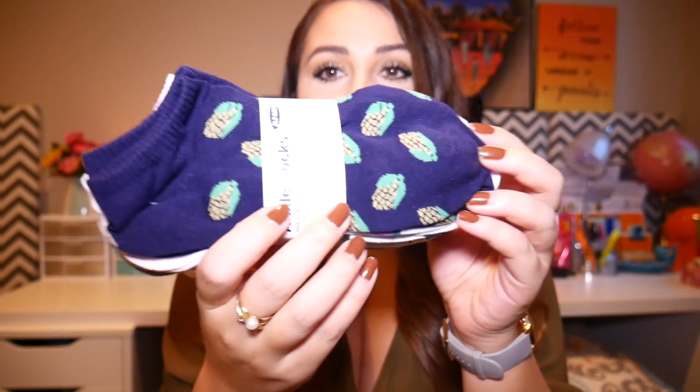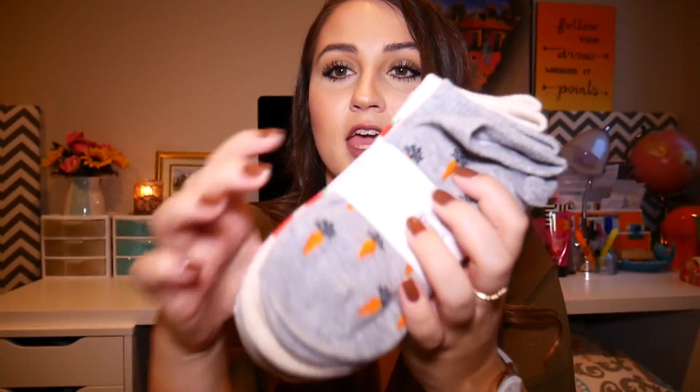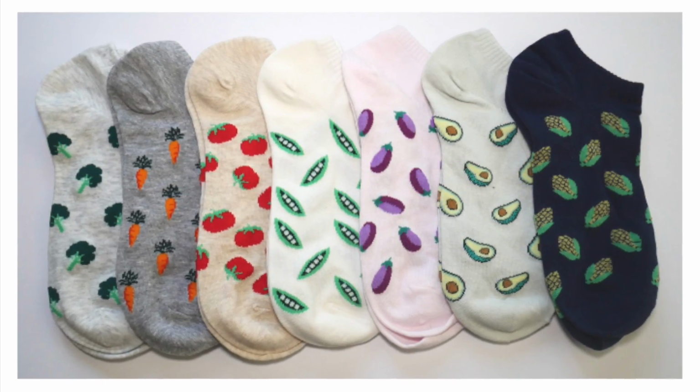There's 7 pairs, so I'll show you. There's corn, eggplant, broccoli, avocados, little peas, tomatoes, and then the carrots. So you get 7 pairs for $10, which I think is super affordable, and they're so cute. They're just really fun, and I like them. I like anything food themed.